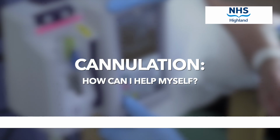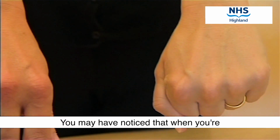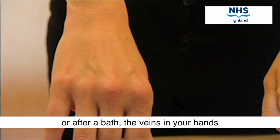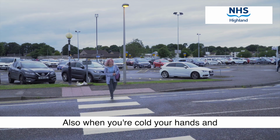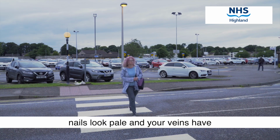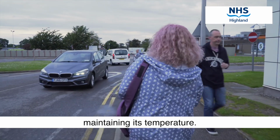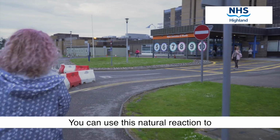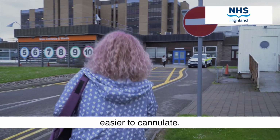How can I help myself for cannulation? You may have noticed that when you're hot, for example in the summer or after a bath, the veins in your hands are very big and prominent. Also, when you're cold, your hands and nails look pale and your veins have disappeared. This is your body's normal way of maintaining its temperature. You can use this natural reaction to your advantage. When your veins are prominent, they are easier to cannulate.